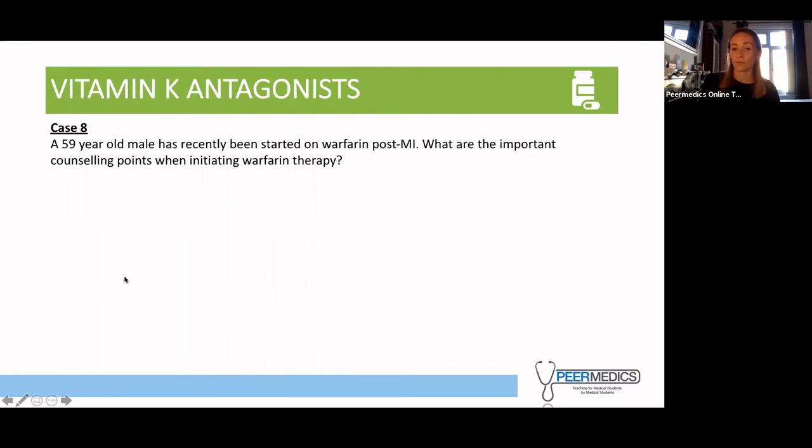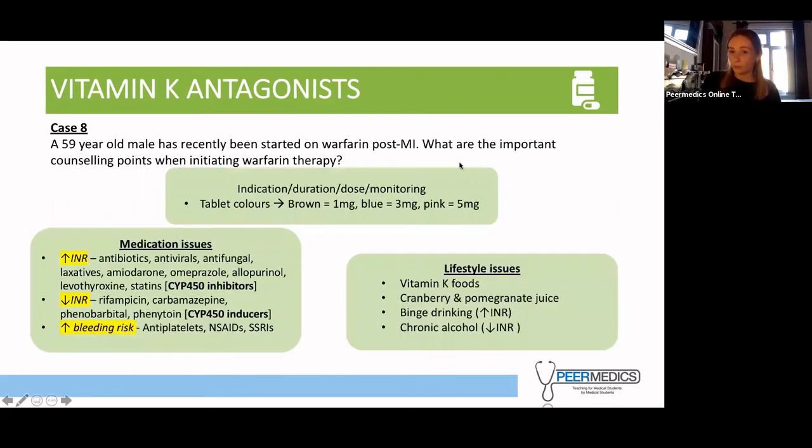Yeah, great, okay. So for all medications, if you ever get asked what counselling points there are, you can always say that you need to tell them about their indication for why they're being started on the medication and what the medication is, the duration that they're likely to be on it. So for our previous ones, you could tell them, oh, you've had an unprovoked DVT, so it's likely you're going to be on it for 6 weeks or 3 months or whatever it may be, or lifelong in this kind of case. You also want to tell them the dose.